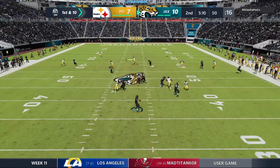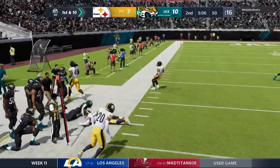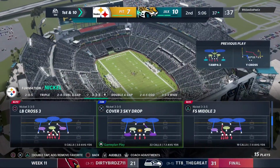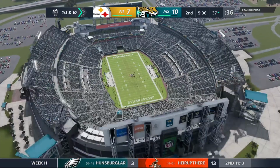From midfield, here's Kaepernick. Why are you even looking? He's got him. He's going to be out of bounds, but not before he takes it inside the 40. That one good for a gain of 13 for Jacksonville and a first down.